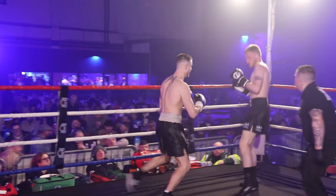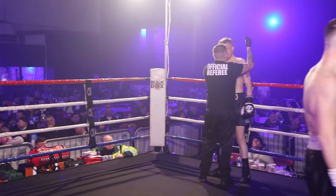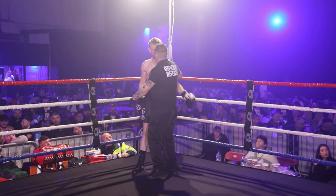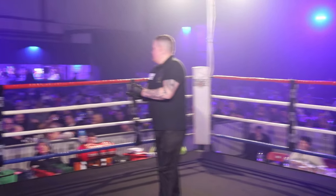both boxers look like classy operators, but he's actually in trouble now. LLOYD DAVIES is in trouble right on the bell. Saved by the bell. The referee continues his count till 8. He's not allowing LLOYD DAVIES back to his corner, but a really good end to the round from Griff Davies.